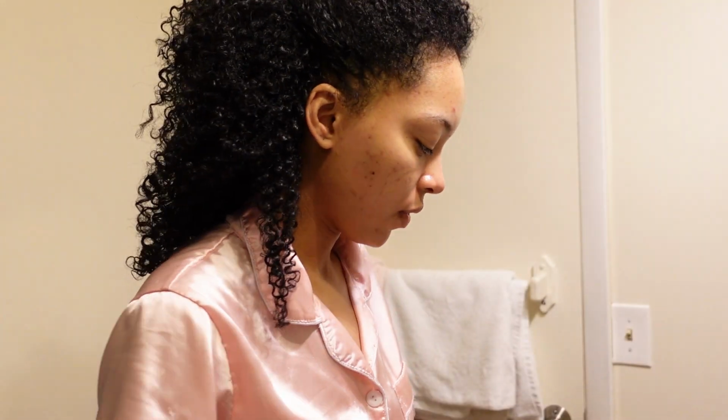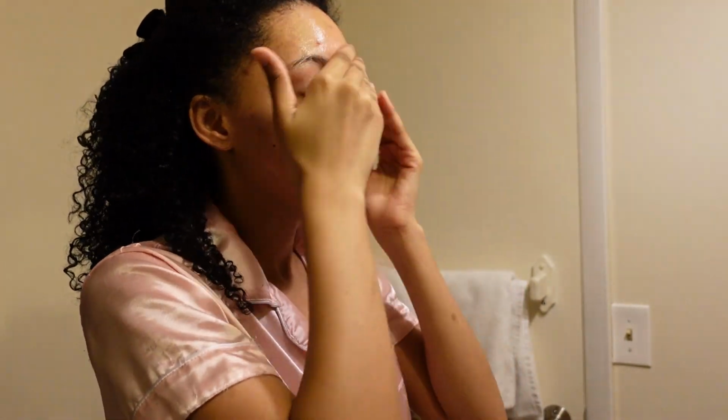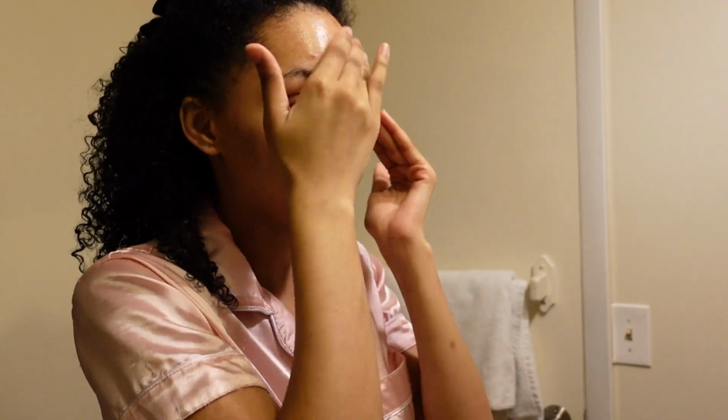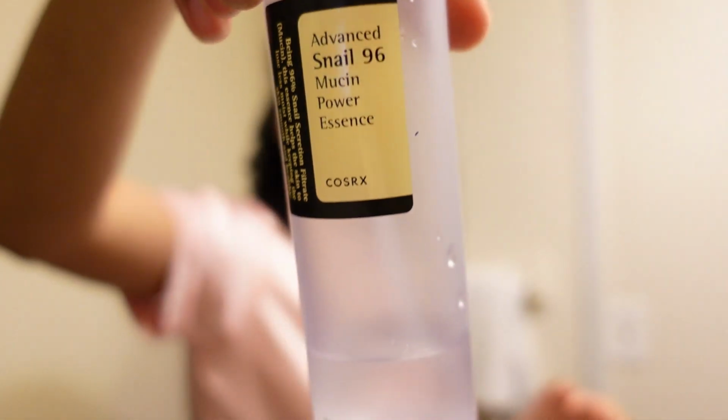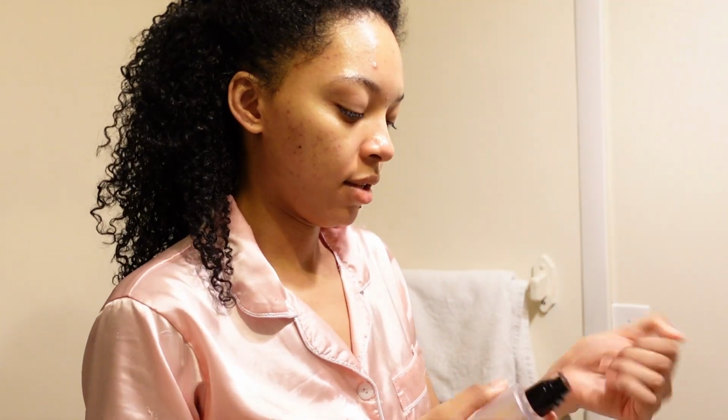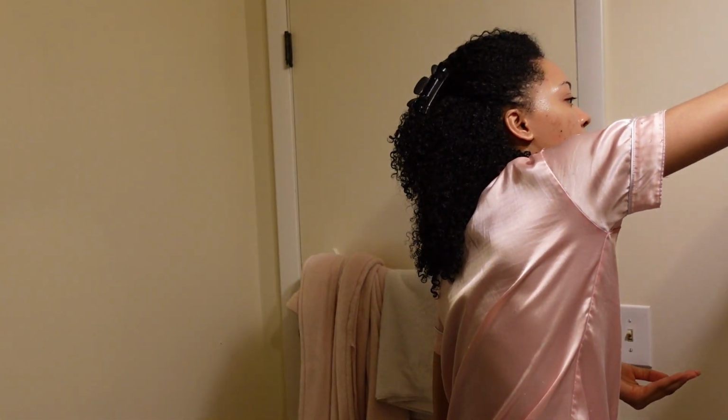I don't know if this really does a lot. I feel like it just hydrates, but my skin is literally so dry that that's really the main objective. I don't think this does anything crazy to your skin except add more hydration. But for a girly like me, I need it. And then make sure you bring that down your neck. And this is all almost gone, so I need to get some more of that, because I'll be sad if I run out.